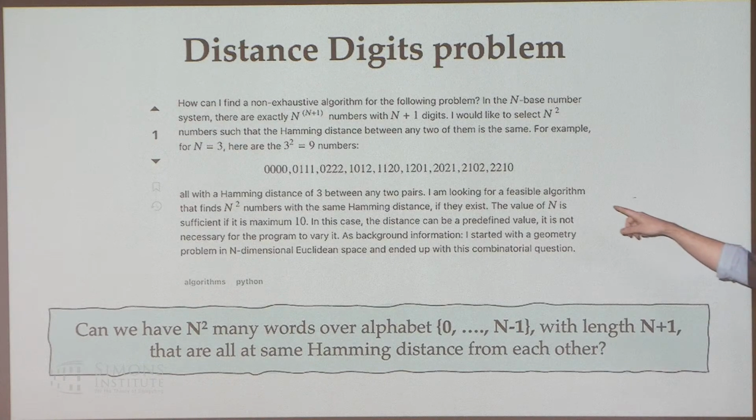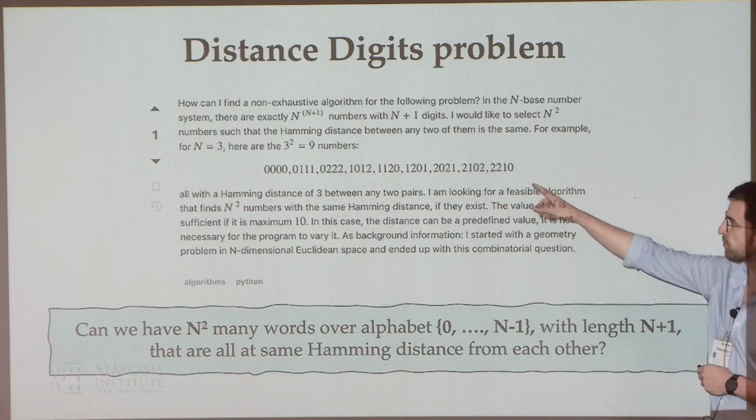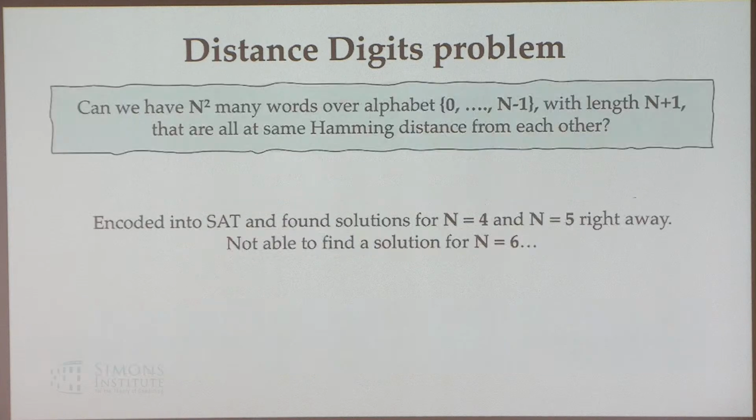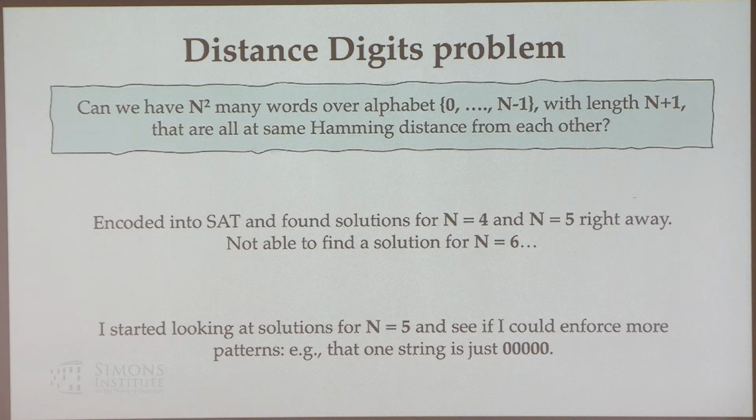They give an example for 3, where you can see that all these words are at distance 3 from each other. Any pair of words there is at Hamming distance 3. I encoded this, and they said they cared up to about 10, so I thought there's a chance I can just solve this with SAT. I encoded it to SAT. The solution for 3 is trivial to find, and I found solutions for 4 and 5 right away, not hard at all. But I was not able to find a solution for 6. So I started to look further into the solutions I was finding for 5, to see if there's some symmetry breaking I can do that will then allow me to solve 6. That was my plan.